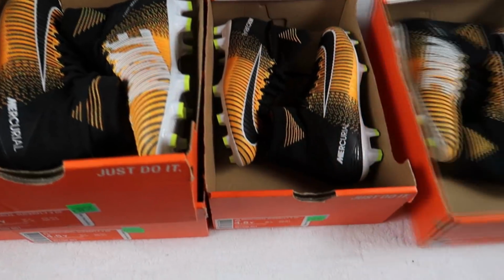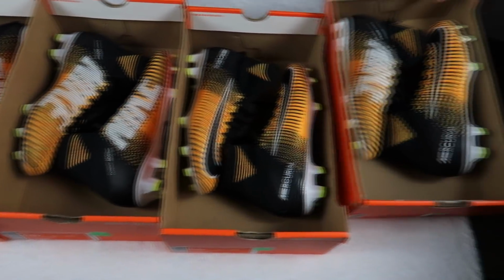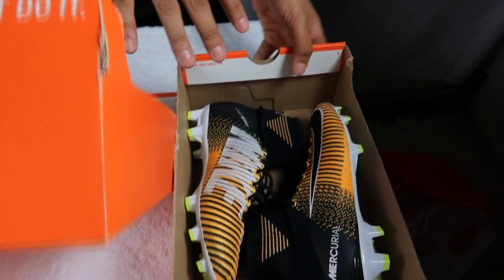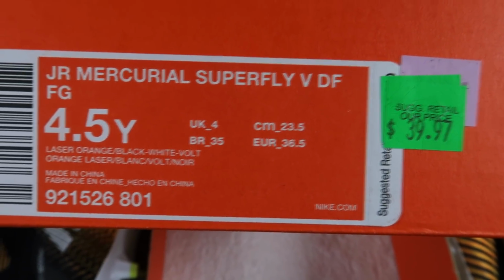So I ended up buying a total of 5 pairs. Check this out, guys. Come on, cameraman, take a look at every single pair. This is the first pair I ended up buying. All of them are size 4.5. You might be saying, why did I end up buying so many? Guys, this is an incredible deal that I saw, and I couldn't leave them behind.